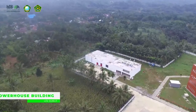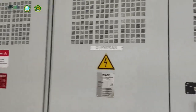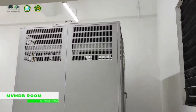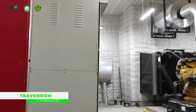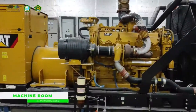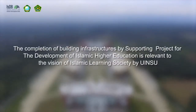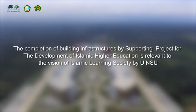Powerhouse. With a total area of 833 square meters, this is the center of power for the campus. Here, the main power panel, generators, and pumps are stationed under scrutiny and protection. The walls are layered to avoid noise from the machines and generators. The completion of the building infrastructure by the supporting project for the development of Islamic higher education is relevant to the vision of Islamic Learning Society by UINSU.